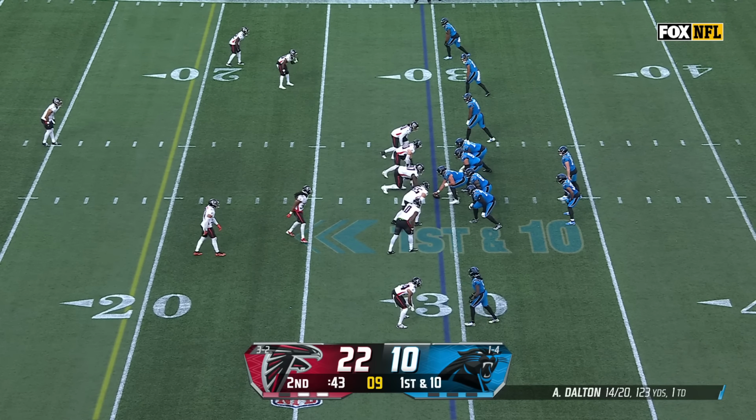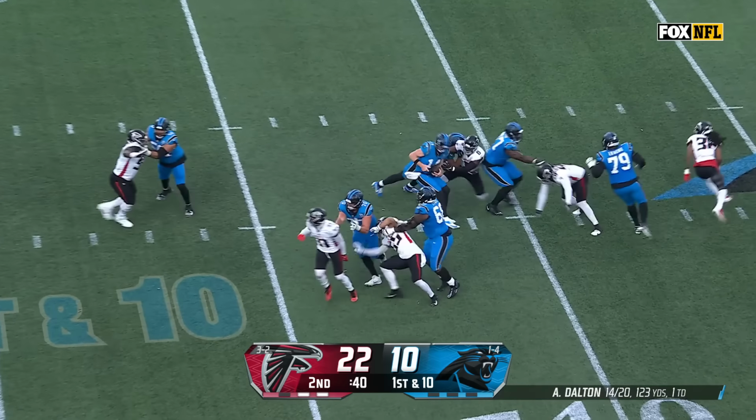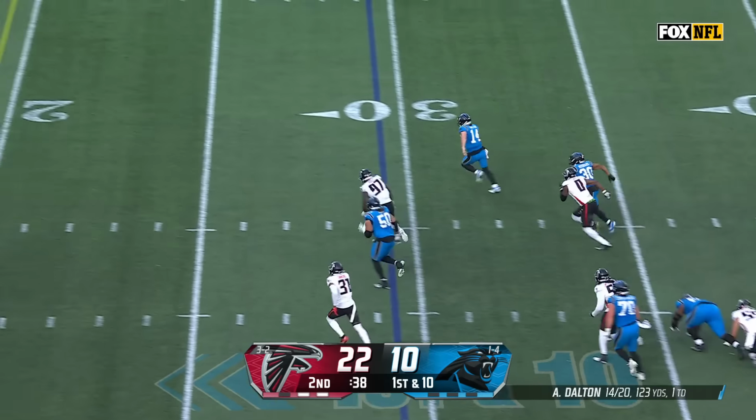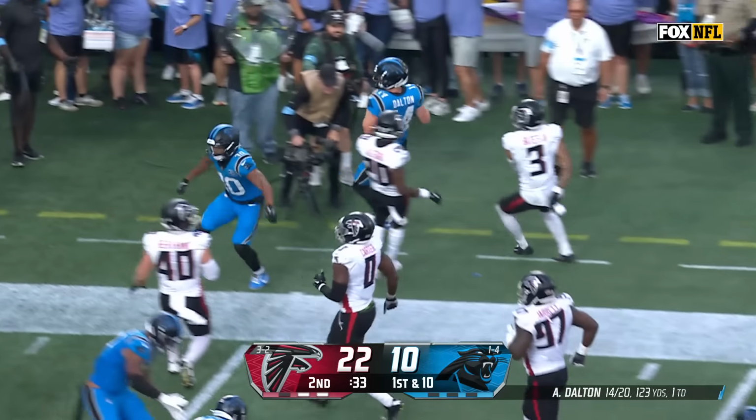Hear him saying lucky. He's sending that offensive line to the left for the pressure. And the blitz is on. And Dalton gets out of it. He's got room to run all the way for the first down. He's going to go for more. Inside the 10 and out of bounds.